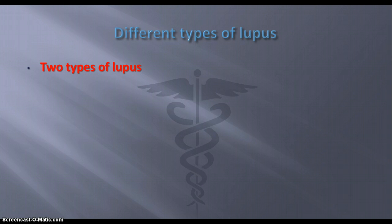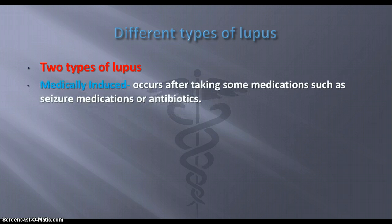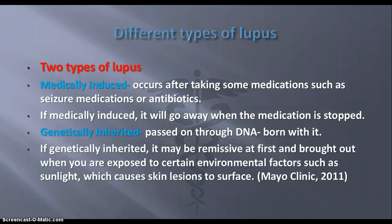There are different types of lupus. There are two most common types. One is medically induced, which only occurs after you take certain medications, such as seizure medications or antibiotics. If it is medically induced, it normally goes away once that medication is stopped. Then there is genetically inherited, which is passed on genetically through DNA, so you're born with this. If it is genetically inherited, normally it's remissive at first, but then it will be brought out once exposed to certain factors and triggers, such as sunlight. Sunlight often causes skin lesions to the surface of the skin.